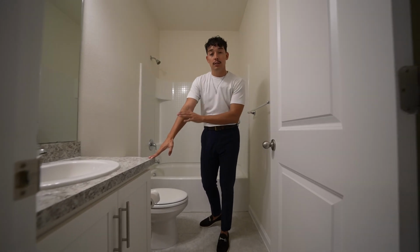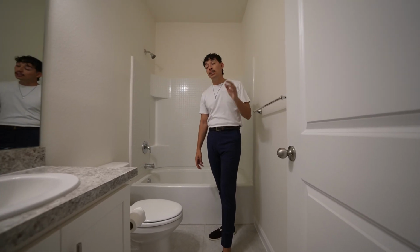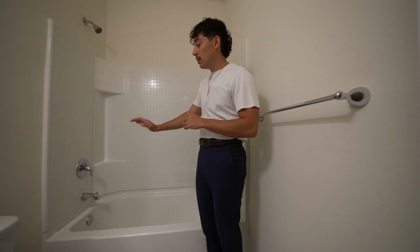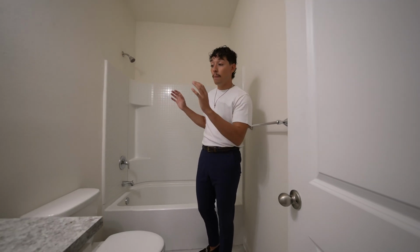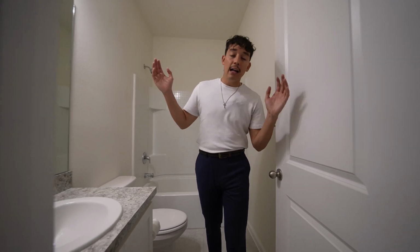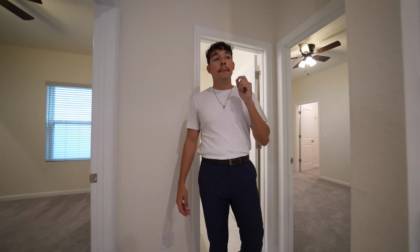Number one, I would switch out this Formica for a nice quartz or granite countertop, similar to what we're gonna have in the kitchen. And two, I would switch out this tub fitter and add some tile that would go from the floor to the ceiling. It's very simple. It'll take maybe a day for a contractor to come in and do both of these things. And it'll just make the home sell quicker. Again, it's not gonna raise the value of your property exponentially. However, it will be very appealing for future buyers.